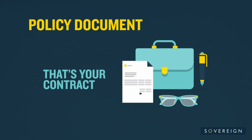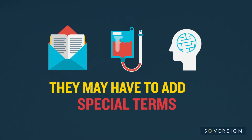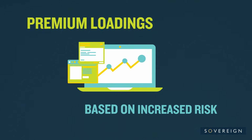That's your contract. Sometimes they may have to add special terms, like exclusions, which can mean some conditions won't be covered. For example, if you have a knee problem, you might not be covered for disability relating to future problems with that knee. Or they might add premium loadings, which are increases in price based on an increased risk.